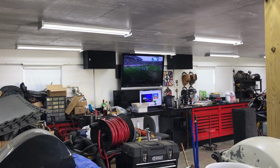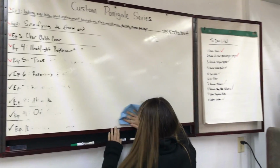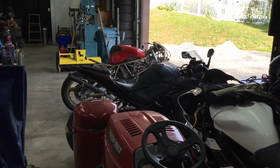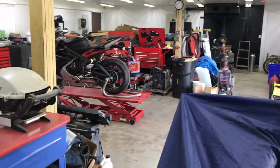Honestly though, it doesn't get any better than this. We got the Penn State game on over there. Go Penn State. And we got a bike we're gonna be wrenching on. This is what it's all about right here. You excited, Dotto? Dotto's got a million different projects in here. There's his Ducati sitting over there. It's gonna be amazing. He's chopping that thing up. Christina's bike, that's his badass R1. Of course, the Daytona.